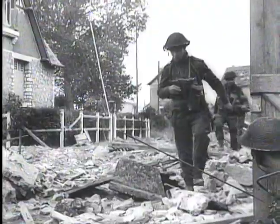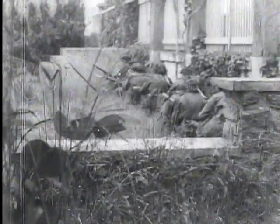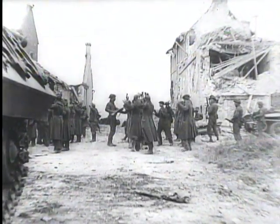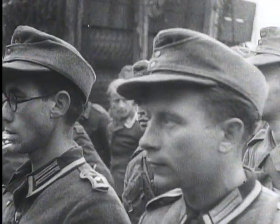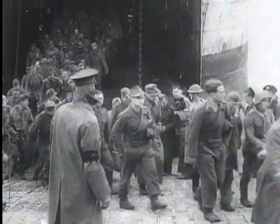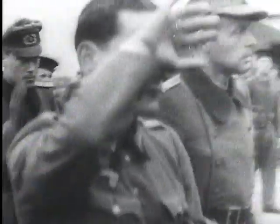Doughboys and Tommies pushed forward yard by yard into the villages and small towns. And more prisoners fell into their hands. Some were still arrogant, reluctant to raise their hands in defeat. Landing craft carried the captives back to England. This then is Hitler's invasion of Britain. They come now, defeated men, to the confinement behind barbed wire.